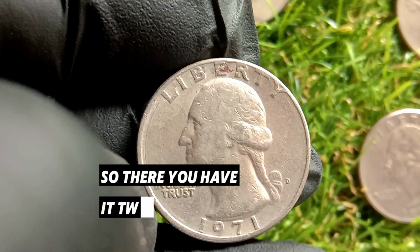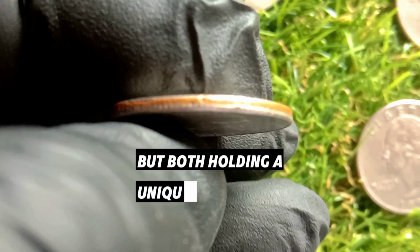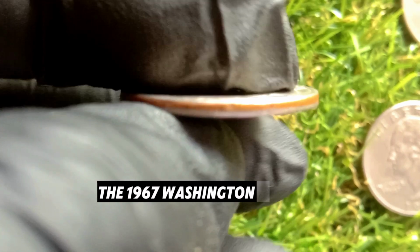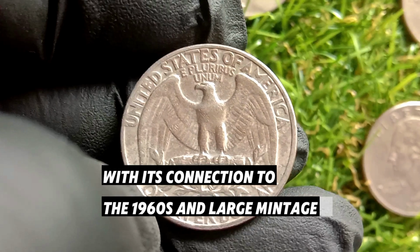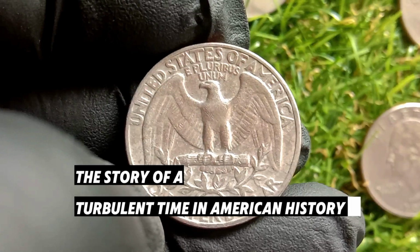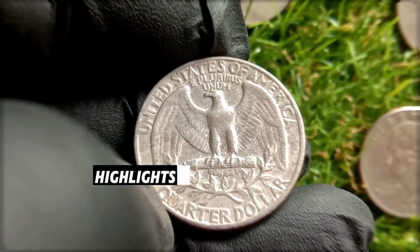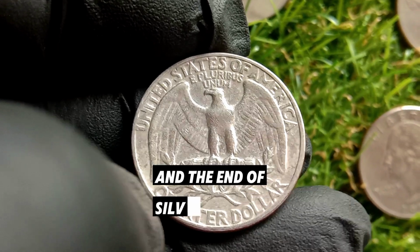So there you have it. Two Washington quarters, both from different eras, but both holding a unique place in US coinage history. The 1967 Washington quarter, with its connection to the 1960s and large mintage, is a piece that tells the story of a turbulent time in American history, while the 1971 D Washington quarter highlights the shift to more modern coin production and the end of silver coinage.